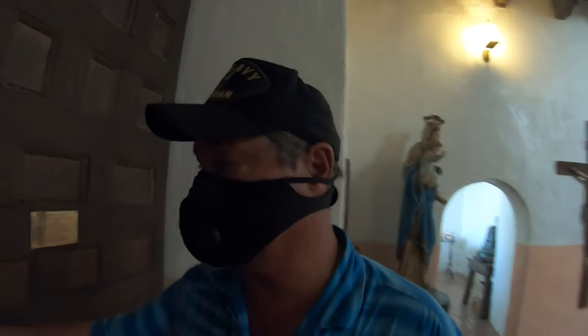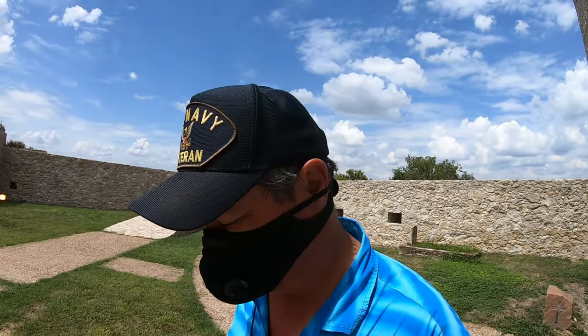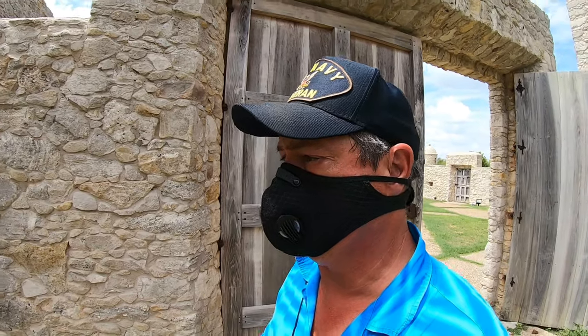So this site has been used for signaling by the Native Americans because of the elevation, prior to the Spanish coming along. And we will move on and go see some more stuff. That's Presidio La Bahia, Goliad, Texas.